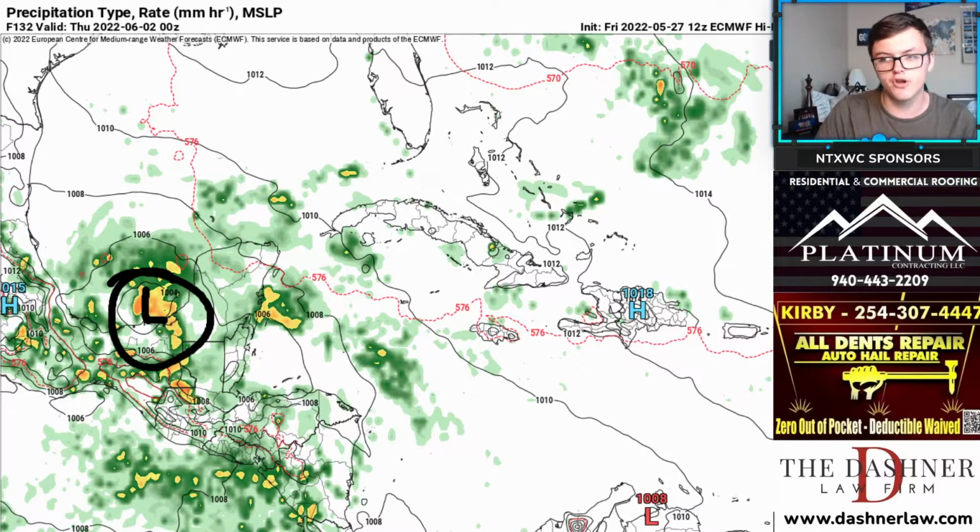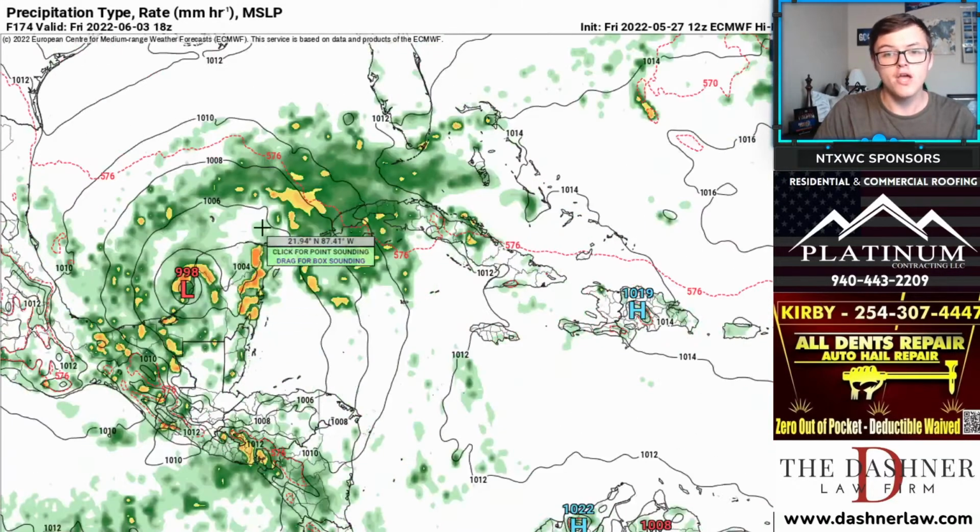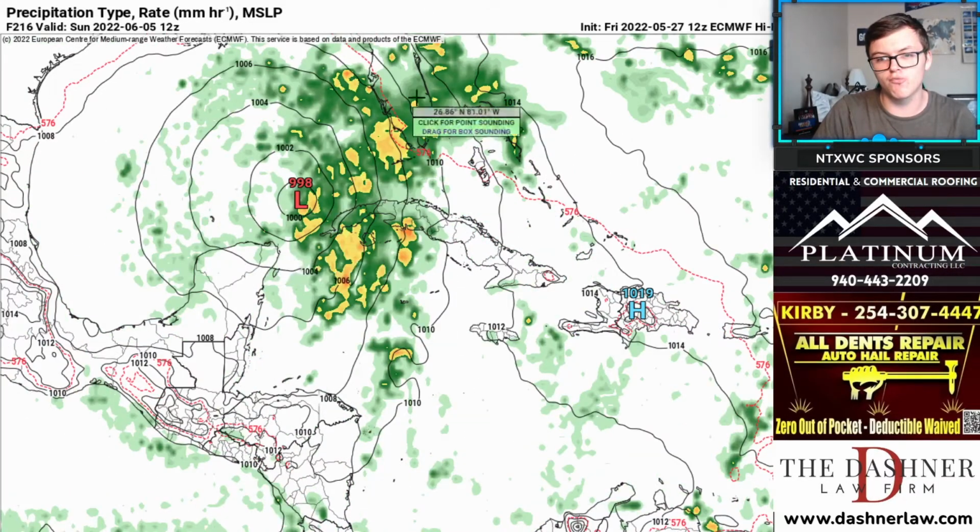So this is just one computer model. Here's the European model showing where it's going to go. You can see the European model starts to strengthen this little low pressure system, again 998 millibars around next Friday. So again, it's just a projection. But at this point, it looks like it might get a little bit stronger as it enters into the Gulf of Mexico. By Saturday, you can see it starts to move off to the northeast.